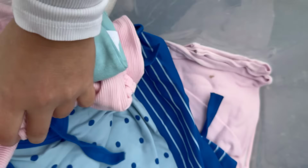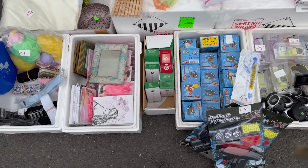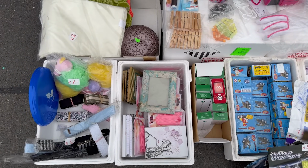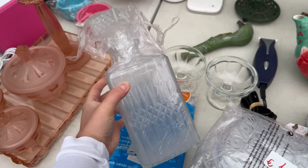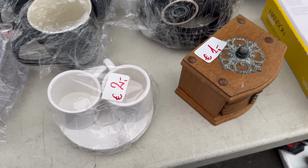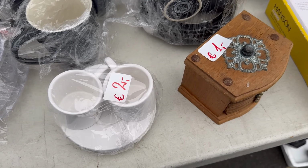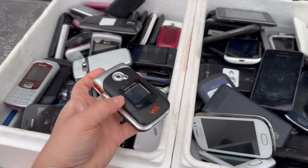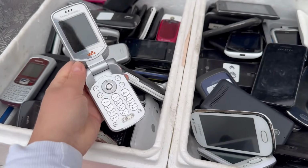Then, like all good car boot sales, there was loads of random stuff. There was old power tools, old electrics, digital cameras. Who remembers the digital cameras and the flip phones? I do. There wasn't as much furniture if you're looking for pieces to flip, but then I realised it's a car boot sale and most people won't be able to fit lots of furniture unless it's a van.